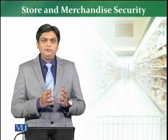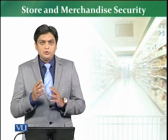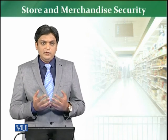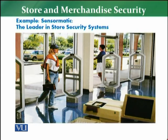So first of all, if we talk about the store security and the merchandise or goods security, let me discuss a few key points related to it. First of all, we have an example of Sensormatic, which is a leader in store security systems. You must have observed while visiting stores that these kinds of sensors are available.